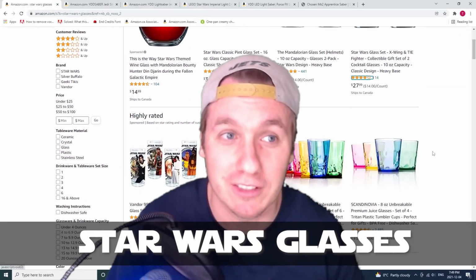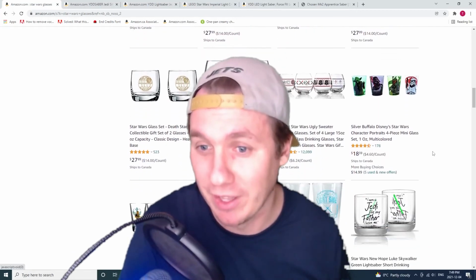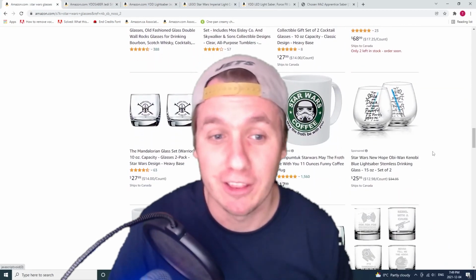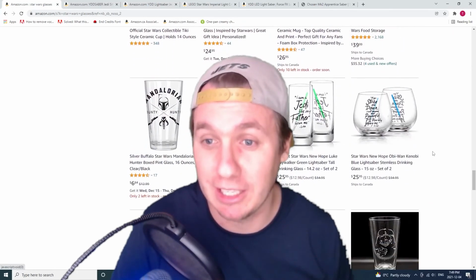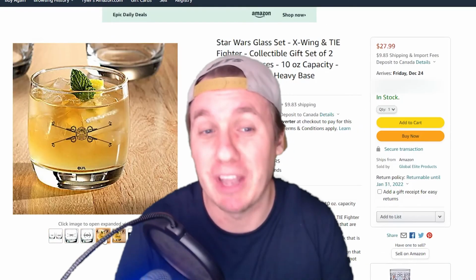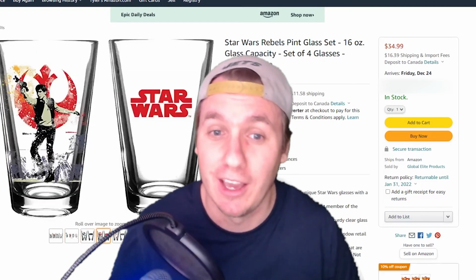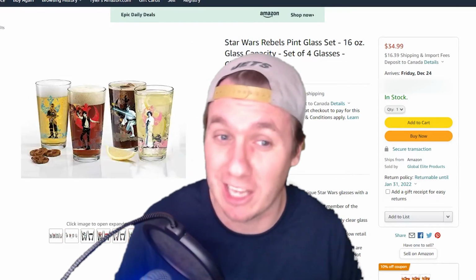So the Star Wars, believe it or not, like the Star Wars glasses, like the pint glasses and the cocktail glasses, the shot glasses, stuff like that off Amazon, they got some really, really cool stuff in there that I'm into. I'm personally loving this X-Wing TIE Fighter cocktail set. I think the glasses look really clean. I'll definitely be asking for those. I already have a few of the Star Wars pint glasses. They've been pretty durable and held up. Don't put them in the dishwasher, wash them by hand, lasts a lot longer.